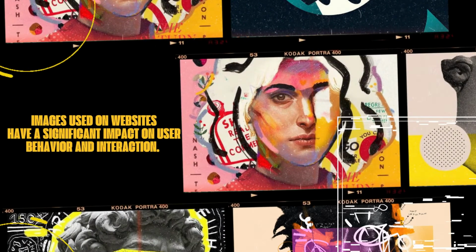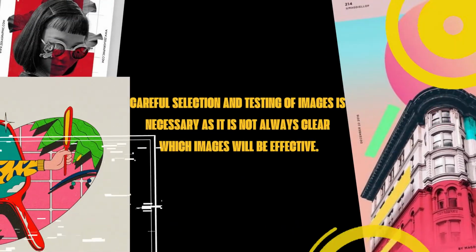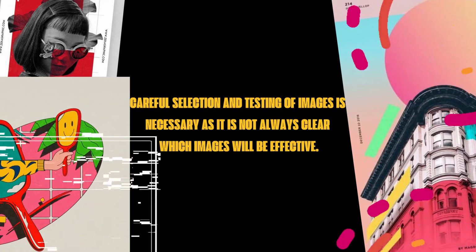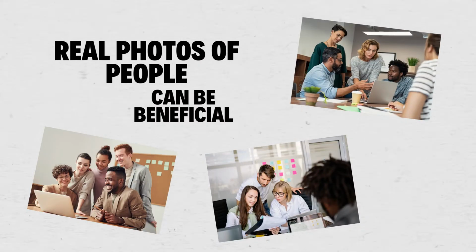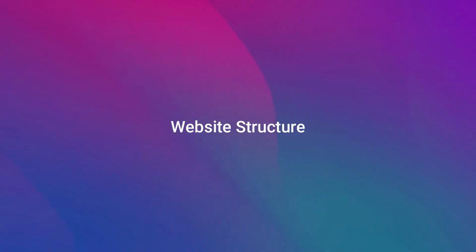Images used on websites have a significant impact on user behavior and interaction. Careful selection and testing of images is necessary, as it is not always clear which images will be effective. Keeping images consistent with the brand and using real photos of people can be beneficial, as humans tend to relate and connect with others through facial expressions and emotions.